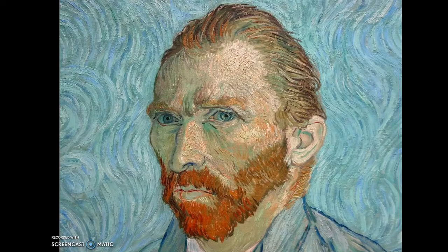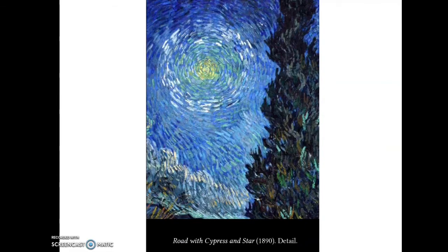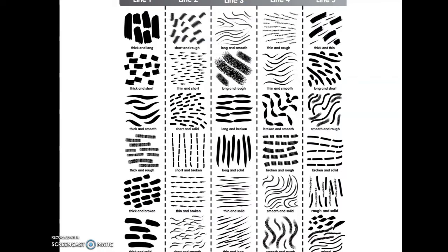And even in his own self-portrait, do you see that he has this kind of waviness going in the background? He never missed an opportunity to use lots of paint to show movement. And some people have even made a study of all of these different types of dotted lines that he used, some curved, some fat, some skinny, some short, some long, some kind of faded and rough, some of them thick and rough, some of them thick and broken.